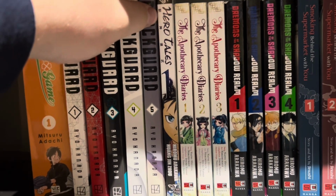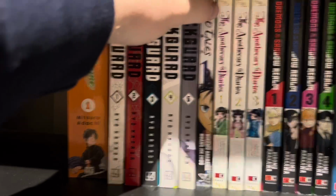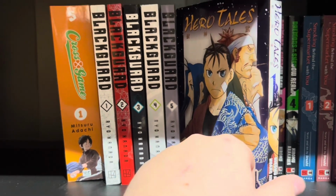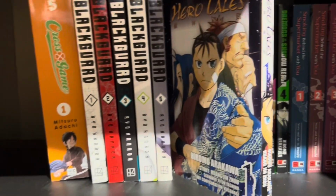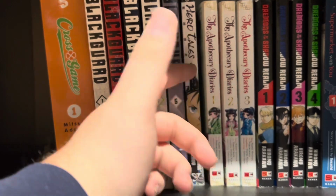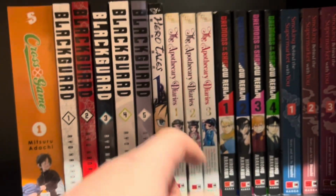I got Hero Tales, volume 1. I've read this volume, just your classic nothing burger of a shonen. I literally made a manga about how saying something is cliche or unique doesn't mean anything. And that's true. This is just good pacing, good characters, good this, good that. It's just a very overall good series. It's an all-rounder of a manga.